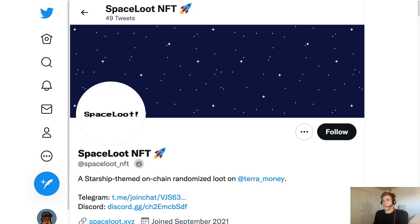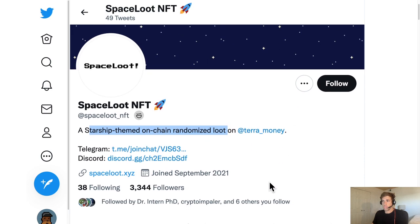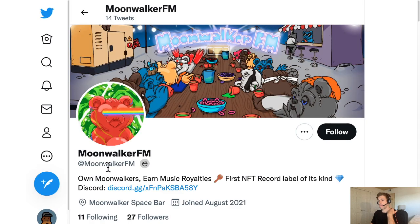Another metadata project, but this time on Terra, and we have this in SpaceLoot, a Starship theme on-chain randomized loot on Terra. And for those that don't know, we've got a few NFT collections now on Terra, and they've all got space themes. I think we got Galactic Punks. We've got an ape one that has a space theme. Here's SpaceLoot. They have just found an NFT marketplace for them that also has a space theme. So we have an NFT marketplace on Terra as well. We won't check out their website. We'll move on from them because it's just metadata.